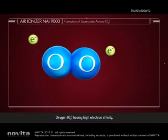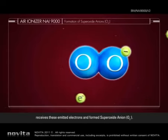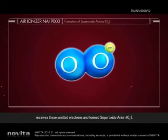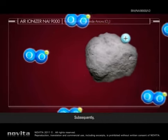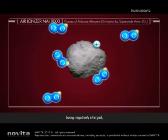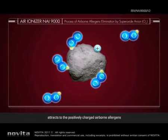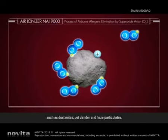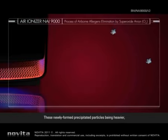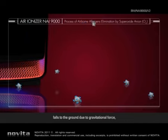Oxygen having high electron affinity receives these emitted electrons and forms superoxide anion, O2-. Subsequently, superoxide anion, O2-, being negatively charged, attracts to the positively charged airborne allergens, such as dust mites, pet dander, and haze particulates. These newly formed precipitated particles, being heavier, fall to the ground due to gravitational force and are removed from the air we breathe.